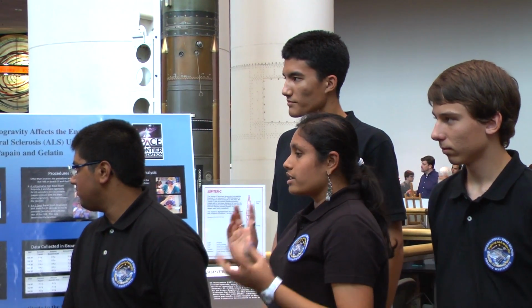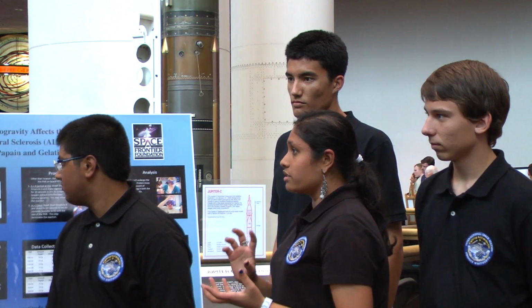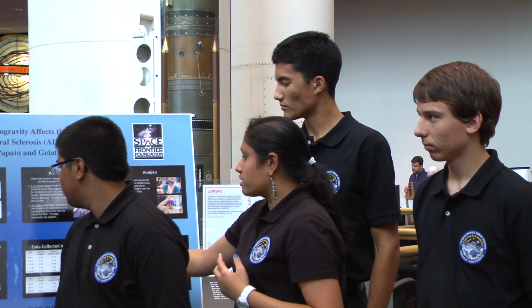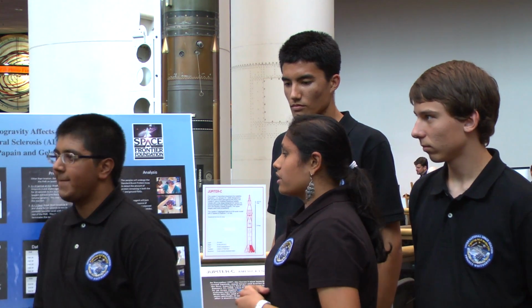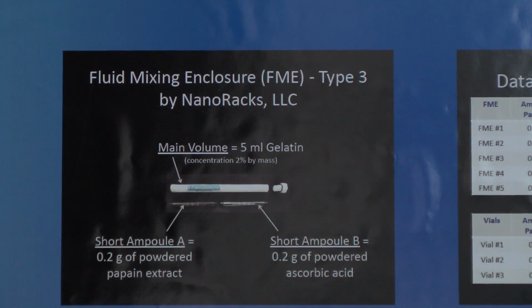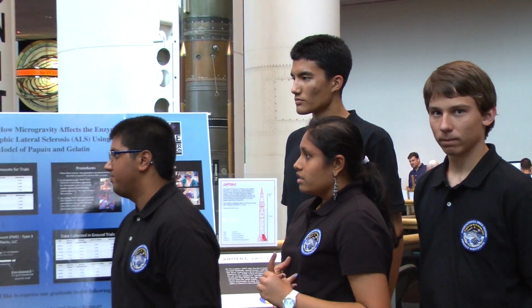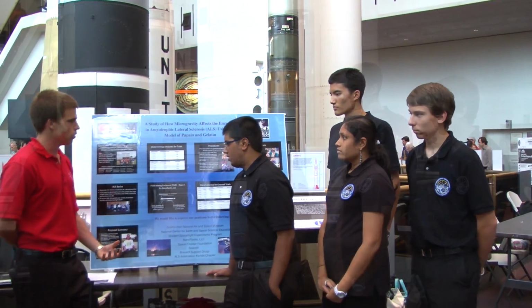The experiments were just seeing which amounts of papain and vitamin C should be used, and we decided on using 0.2 grams of papain and 0.2 grams of vitamin C. Then using those amounts, we did some ground trials, some trial runs with the experiment and with the FMEs, just to get results. And then we'll compare these results to the space results that we get, and then we'll see if it's more efficient. Okay, very good.